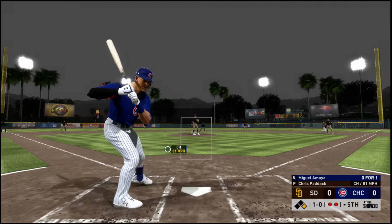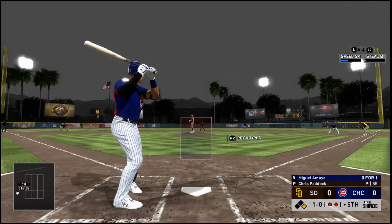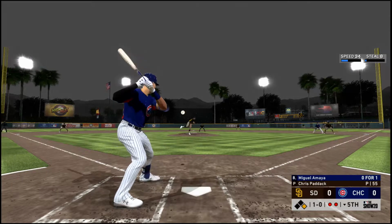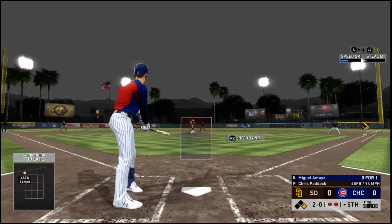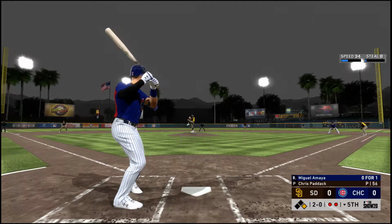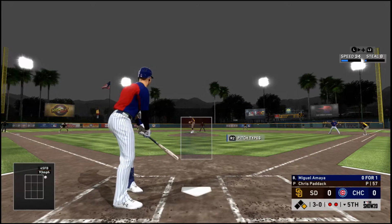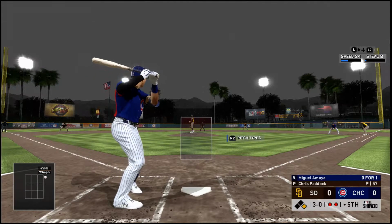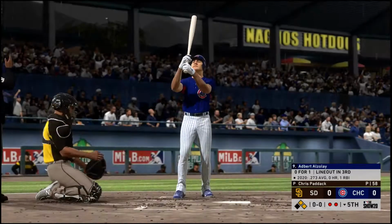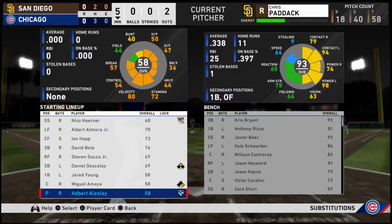From the stretch, and that misses, ball 1. And did he go around? No, he did not. Ball 2. Three and 0 now. Well, he was definitely looking fastball here, and he got one. But that was good discipline to lay off and get himself into a 3-0 count. Now he tries to hold back on the swing, and the home plate umpire says he did so successfully. It's ball 4.